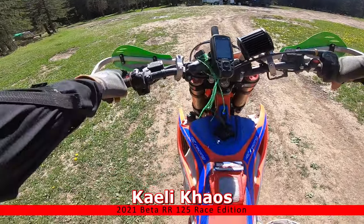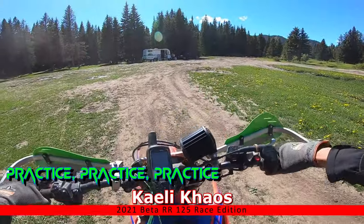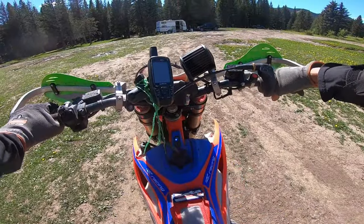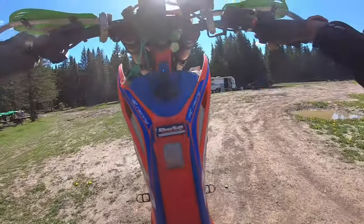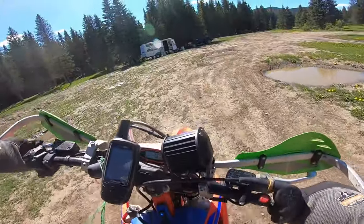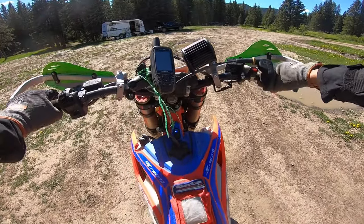Got myself Kaylee Chaos on the 2021 Beta RR 125 Race Edition, and I am practicing my ass off over here. Really working on these slow wheelies, getting comfortable off the back of the bike. That way when you're in a tricky situation, you're less likely to go down because you're more comfortable just hanging off the ass end.